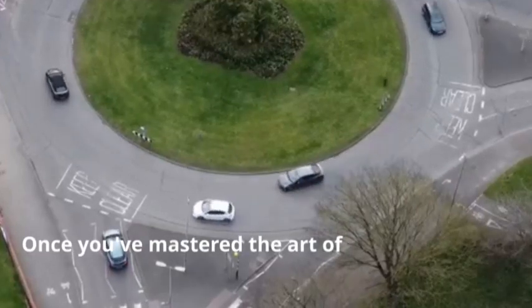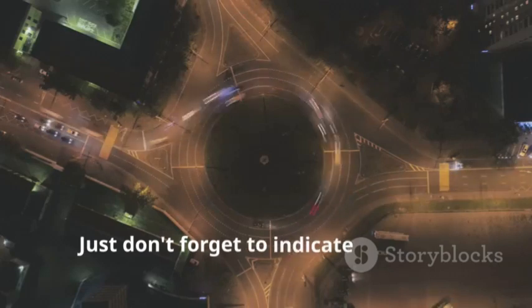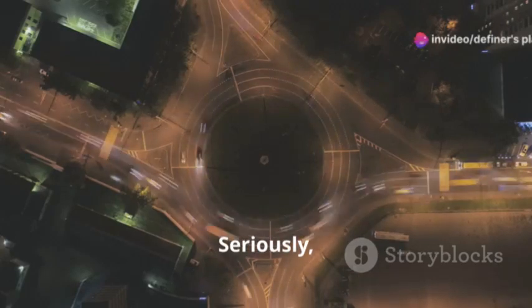Once you've mastered the art of the roundabout, you'll be navigating them like a pro in no time. Just don't forget to indicate your exit. Seriously, it's important.